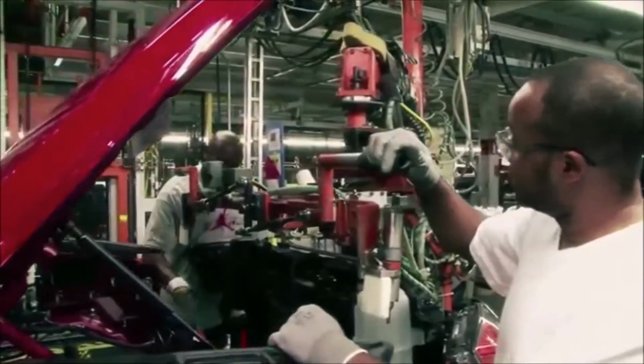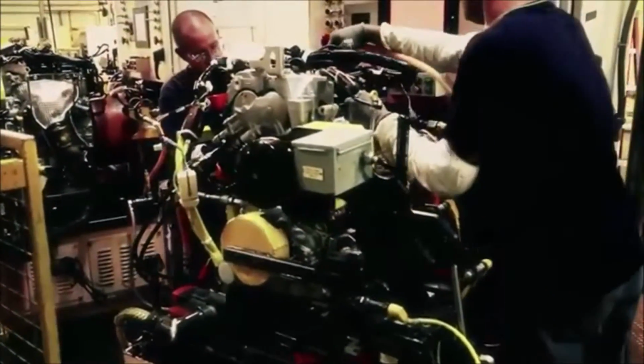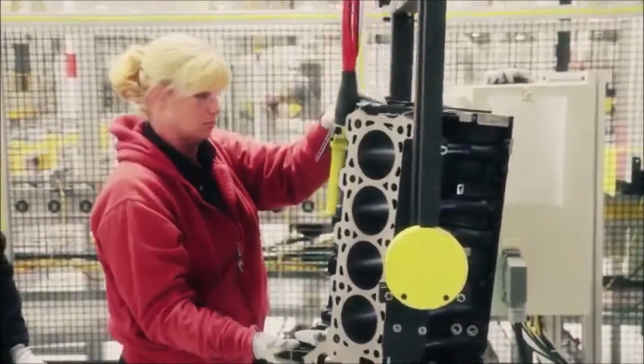Second is powertrain. That's the heart and soul of any truck. We've talked about the Cummins engine, but we also have a new V8 engine coming for the next generation Titan. Along with that is going to come a new, for Nissan to the truck segment, V6 engine, and that'll also be coming out with this truck. Third, and probably most importantly, is quality and overall goodness.